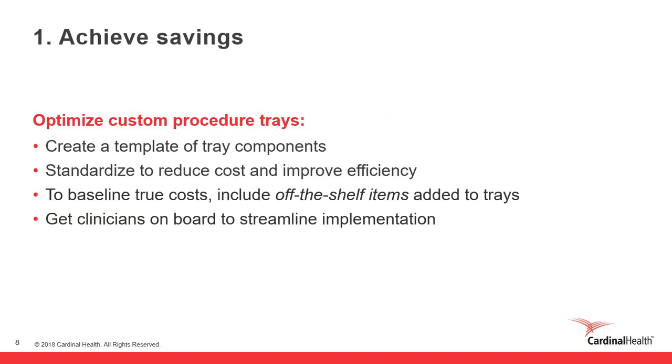And the most important thing, get your clinicians on board to streamline the implementation. You know, we clinicians, we're scientists, so we like data, we like evidence. Show them the objective data that demonstrates how optimizing custom procedure trays will improve their efficiency, lower cost, but the most important thing, will not impact the quality of care that they are providing.